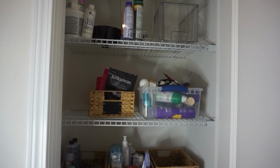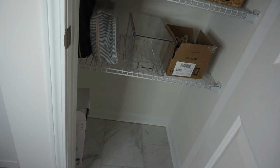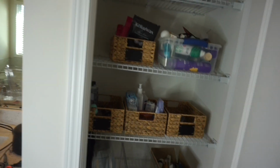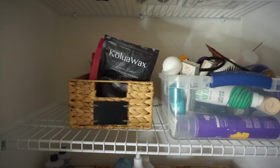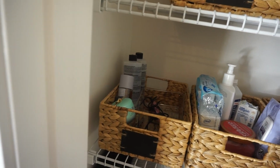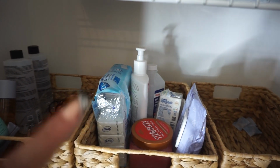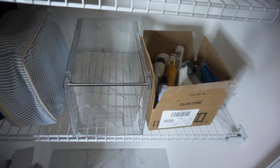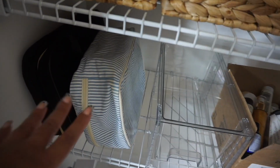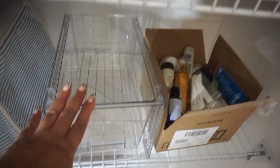All right, so here's the update. Stuff is grouped. I got rid of the box that was down on the floor. And now I just got to make it cute. I have my hair stuff, then feminine stuff. This is kind of like a random hodgepodge. I actually found some skincare stuff that I'm going to put in the cabinets I did earlier. This is general body care. This one's empty. And I also have some of these acrylic containers which are empty. So this is some of my travel bags, and this is all travel size product. And I think I'm going to put those in here.